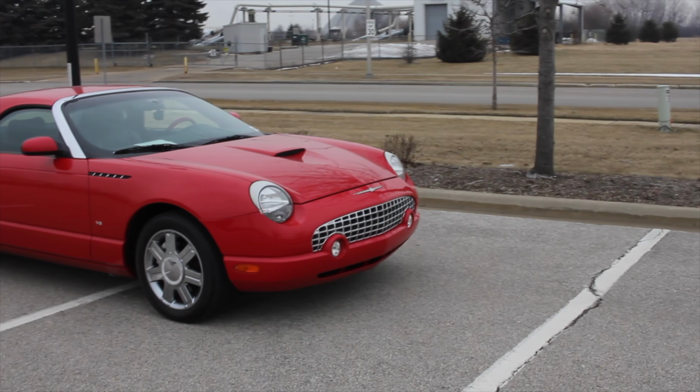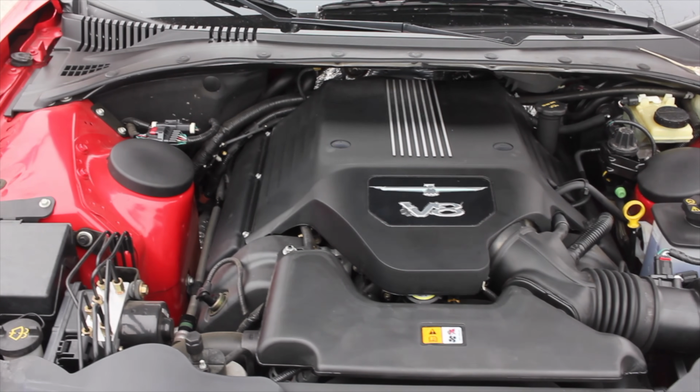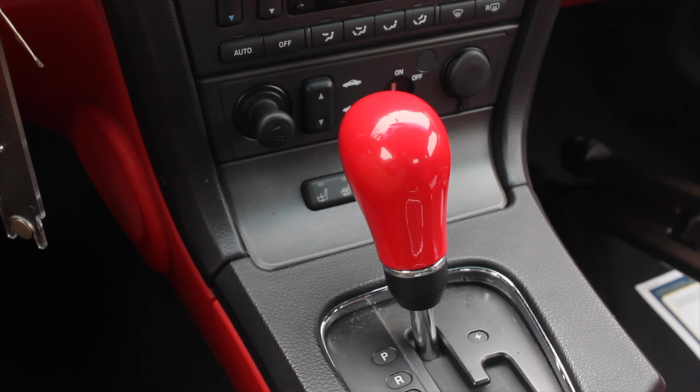Alright, what's up guys? My name is Zach and today I am driving a 2004 Ford Thunderbird. Up front is a 3.9 liter V8 and down below is a 5-speed automatic transmission.